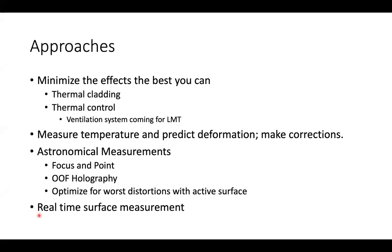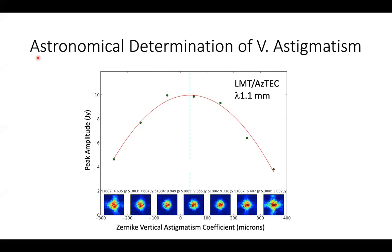And then finally, there's the issue of real-time surface measurements, which I'd like to tell you a little bit about our concept. So here's an example, something we now do routinely at the telescope and have done for many years. We actually distort using the active surface. We put the telescope in different shapes using the Zernike vertical astigmatism coefficient to drive the surface into those different shapes. And we make measurements of the gain of the telescope in these different positions. And you can see down here, these are made with the AzTEC instrument, which was an imaging instrument, but that leads to nice pictures as you do this. You can see the effect of basically tuning up the astigmatism parameter and finding the best fitting value. And this is, as I say, something that we do now routinely.